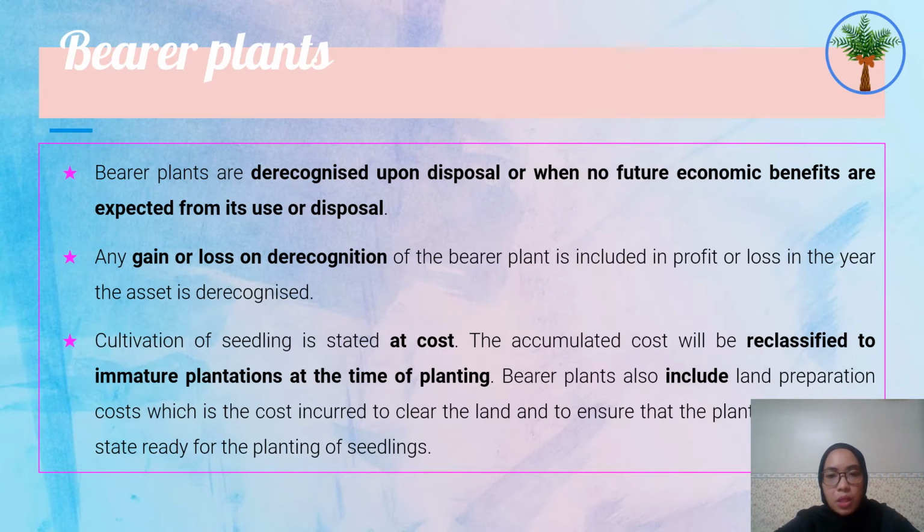Berry plants also include land preparation costs, which is the cost incurred to clear the land and to ensure that the plantations are in a state ready for the planting of seedlings.